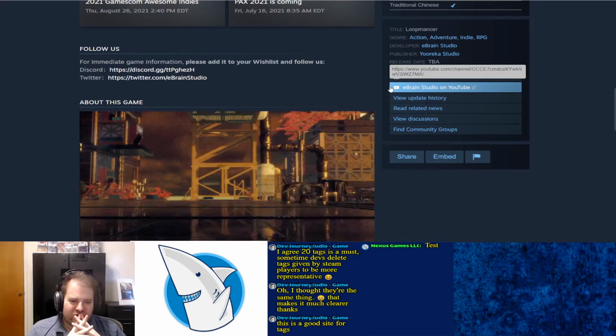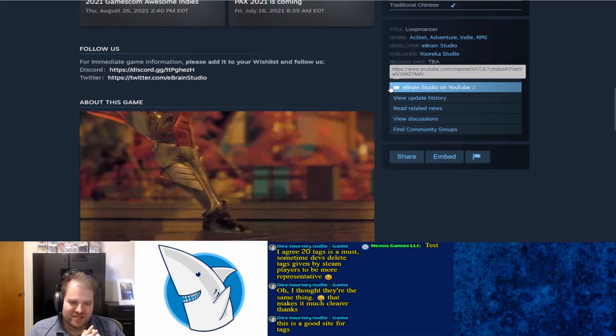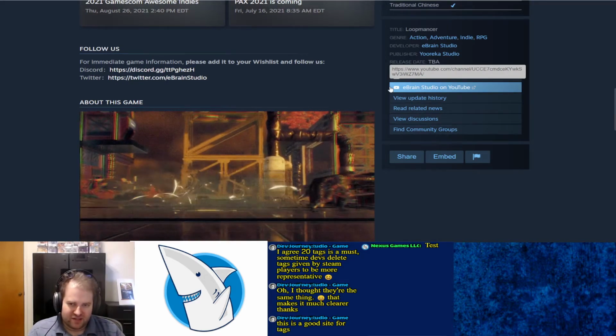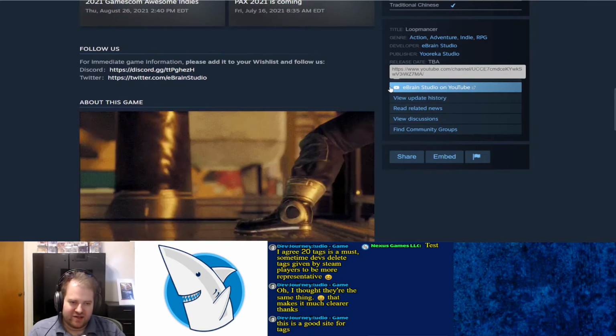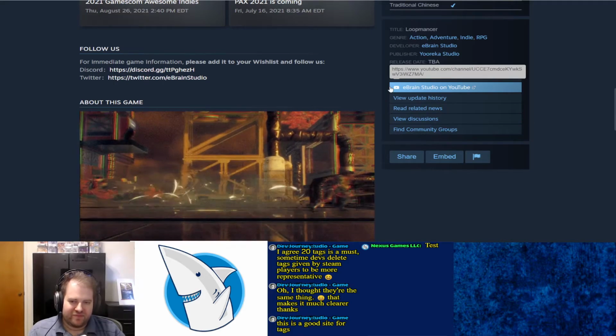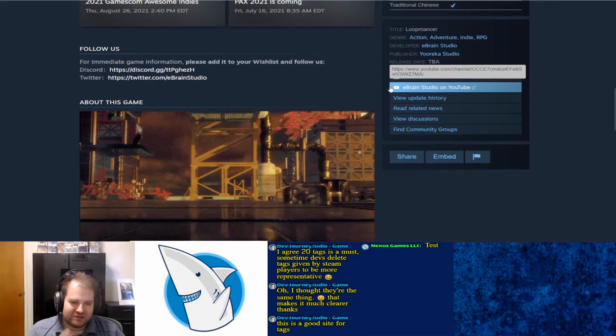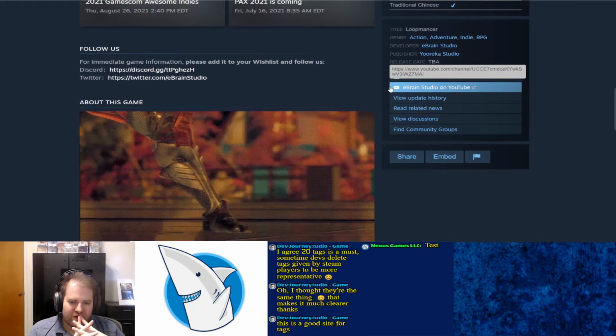So, grade-wise, definitely not in the B range, because it's missing the important contact links. But it does have good tags. That's mainly all it has. But it's not completely void on the other stuff. It's just very not good on the other stuff.